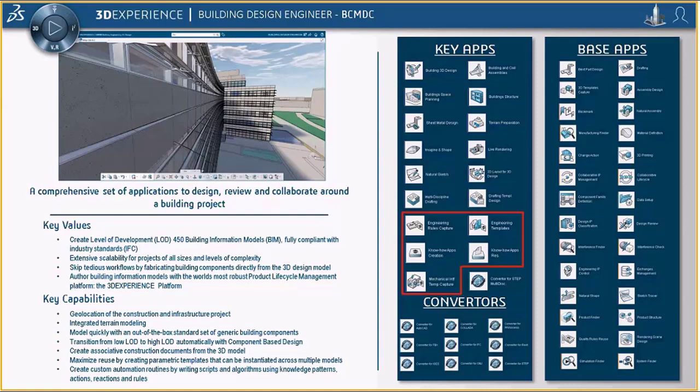So this role is a dream role from my perspective because it includes just about everything you could need, everything you could want, everything you need to do concept detailed design with rendering and sheet metal and structures, terrain. It's got everything. So I'm really excited about this role.